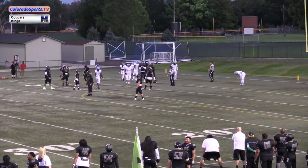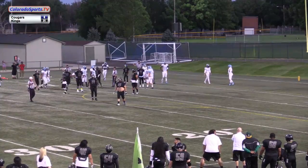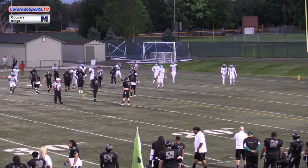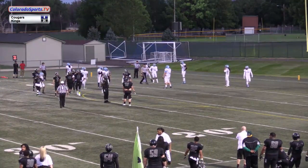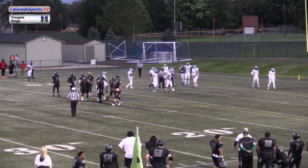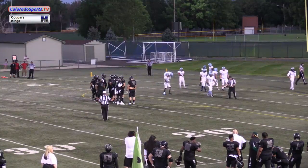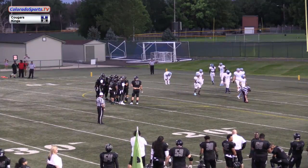I couldn't see. It was an incomplete pass right there. Wow, we had two Kings receivers wide open right there, and great effort by the defensive back. But again, that's an awful scary play, with the coaches looking on and seeing two guys wide open. So it looked like the defensive back was able to knock that down, Damon?